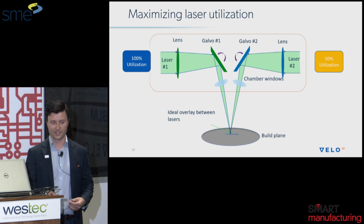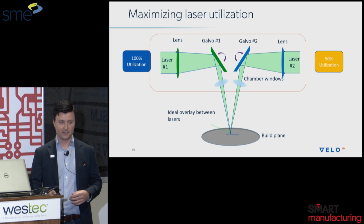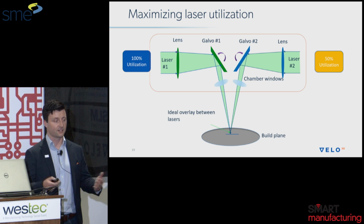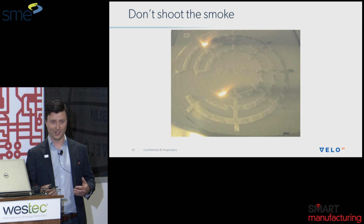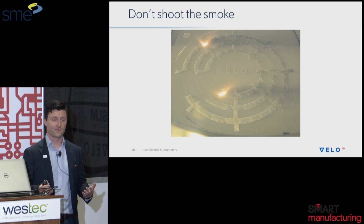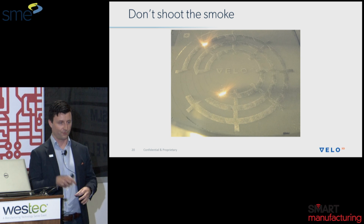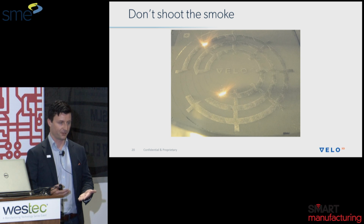But there's a really important consideration that you have to take into account when you're working with multi-laser systems. This is somewhat complicated with 2 lasers, but it becomes much more complicated with 4 and 8 as you scale up. And that consideration is: don't shoot the smoke. This is a rule in multi-laser processing. The smoke that comes off of the process is condensate. It has metal particles in it, metal vapors, and if you shoot through it with one laser, you're reducing the amount of power delivered to the bed. You have to have a certain amount of power delivered to the bed to melt the material thoroughly.